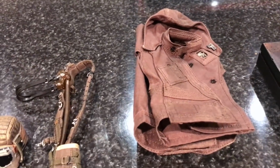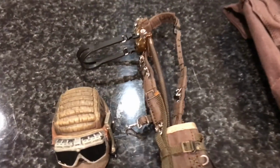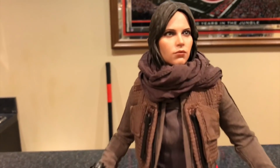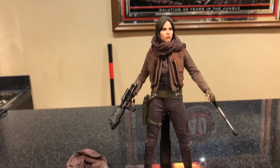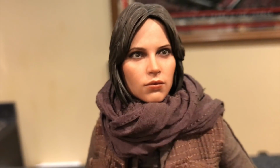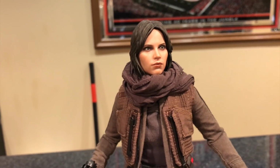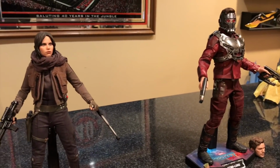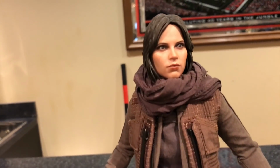But you can also put the poncho, helmet, this pack here, and then assemble the sniper rifle to kind of simulate the look that she had on Eadu when she was trying to find her father. This one just has a variety of different posability options. It kind of reminds me of the Rey from Force Awakens. You could pose it a variety of different ways and display it different ways, but this is just an excellent figure. It just barely missed my top 10. I had a tough time deciding which of the 12 figures I bought were going to make the top 10. So either one of these could have cracked the top 10. It just so happened that they did not quite make it. But an excellent figure nonetheless. Jyn Erso Rogue One Hot Toys figure.